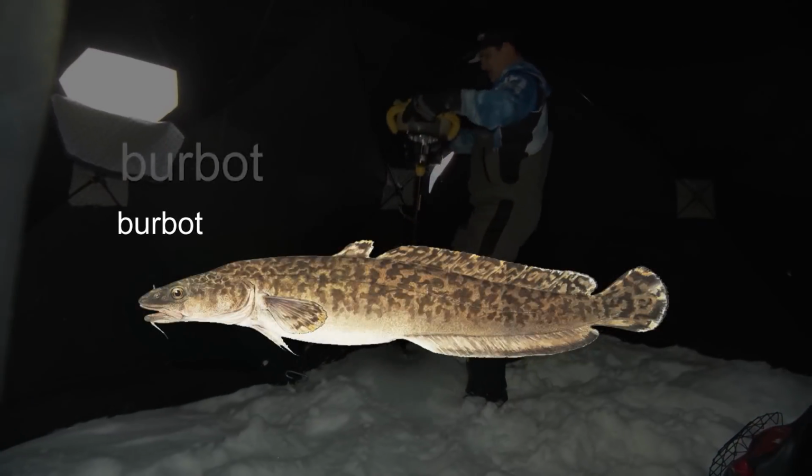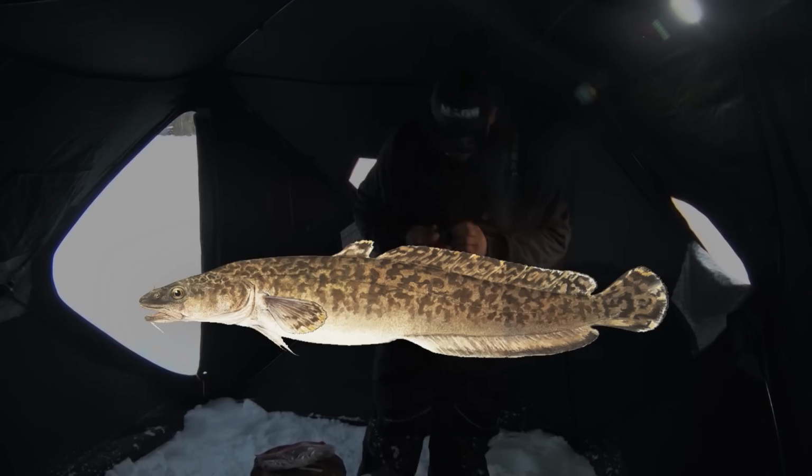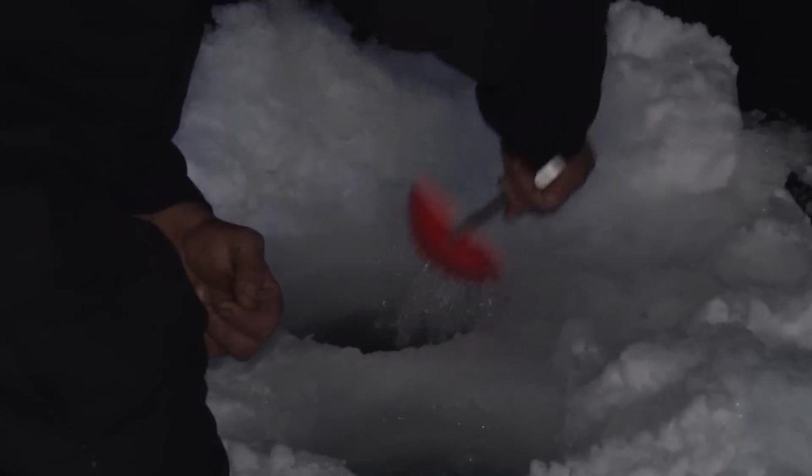It looks like a cross between a catfish and an eel. Its serpent-like body is distinguishable by a single whisker. I'm told it tastes a lot better than it looks.